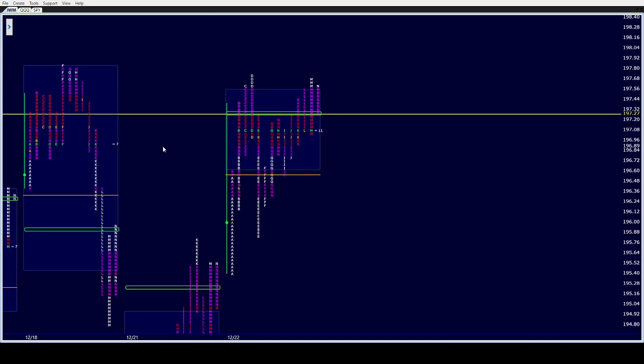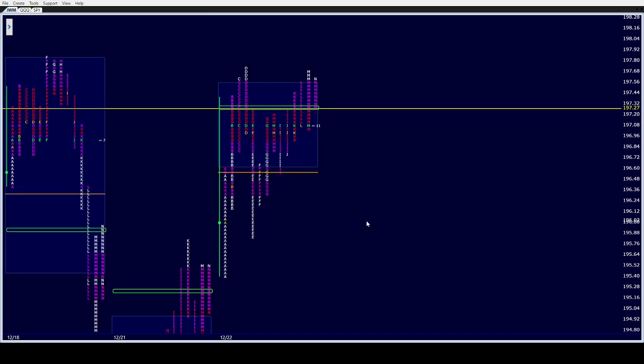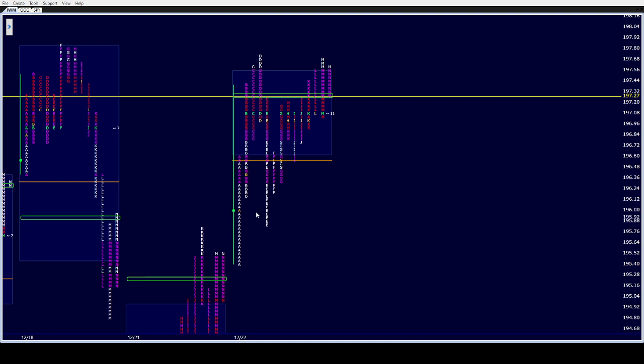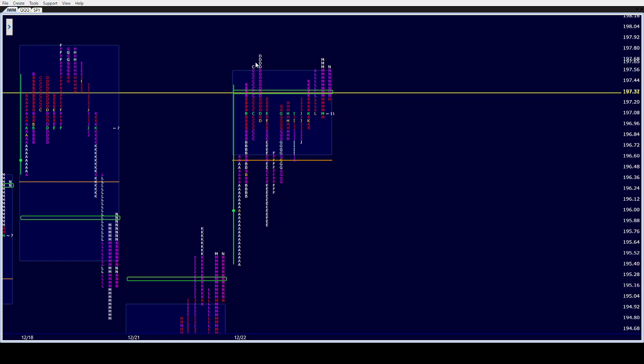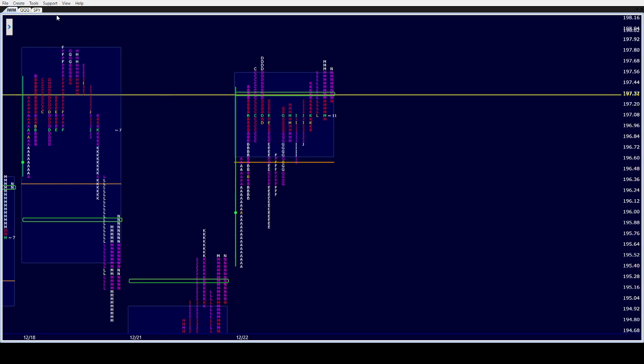So the Russell, just like the SPY, had trouble getting over their opening. The Russell held their opening all day except for a quick dip in E when the market flushed out in E period in all these indices. They end 11 wide. They never got their high. But they end 11 wide, not far from their all-time high.